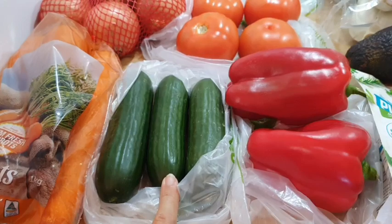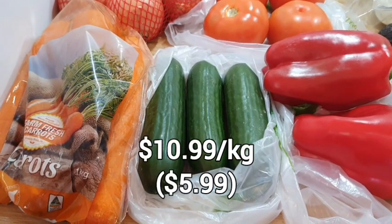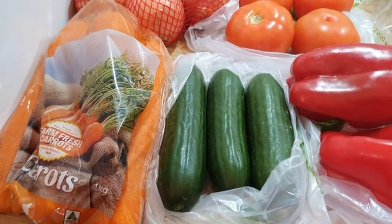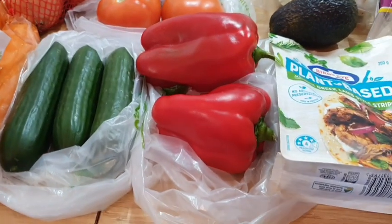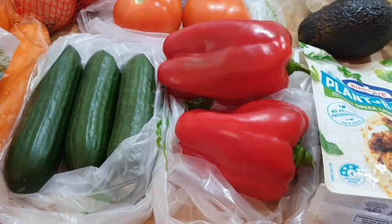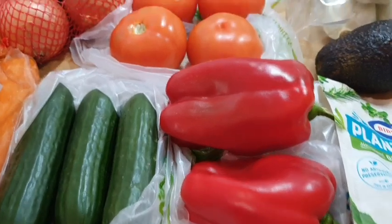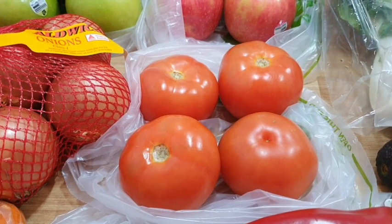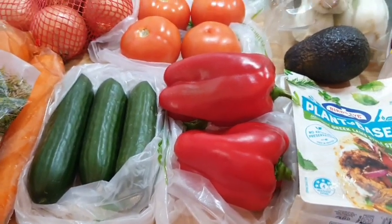Now, cucumber, capsicum and tomatoes were not cheap. So the cucumbers came in at $10.99 a kilo. I've got half a kilo here in those three little cucumbers, so $5.99 for the cucumbers. The red caps, these ones hurt a little bit, $16.99 a kilo. I've got 440 grams here, and that one sent me back $7.48. And the tomatoes were $8.99 a kilo. I've got 800 grams here for $7.28. So those three items there did set us back a little bit.